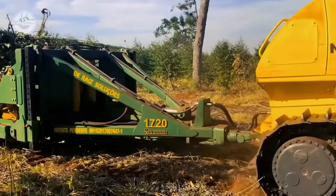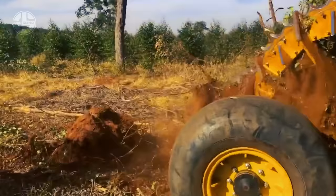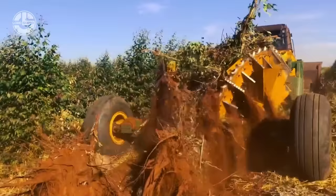The Savannah 900 series blade root plows have more uses beyond plowing soil. The level of soil disturbance during clearing can be managed by operators thanks to some models' adjustable cutting depths. This is especially helpful when working on locations that need little ground disturbance or selective clearing.